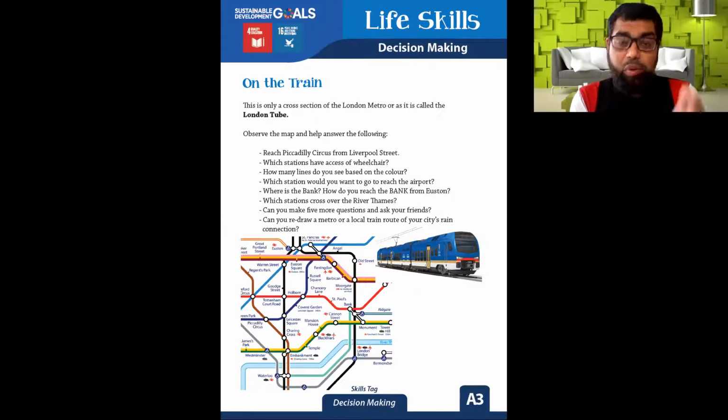If you're in Delhi, probably you will also have similar colors, India's very well established metro network. Or Mumbai, people know more about the local trains that they have. How many lines do you see based on the color? What colors do you have? Where is the bank in the picture? How do you reach from the bank station to the Euston station? What stations cross the River Thames?